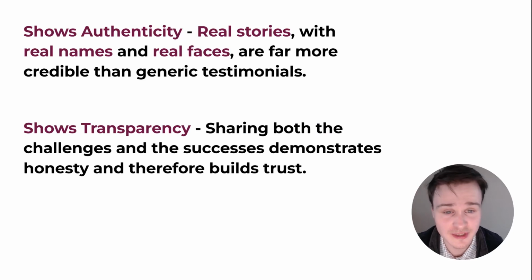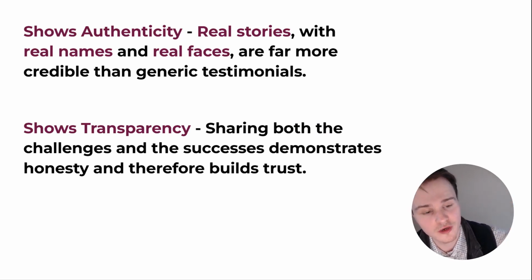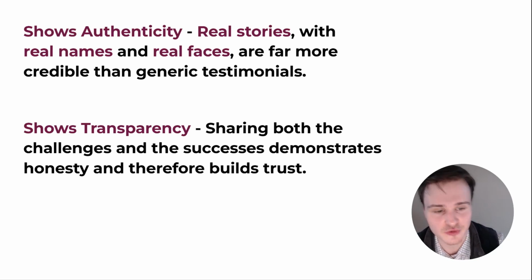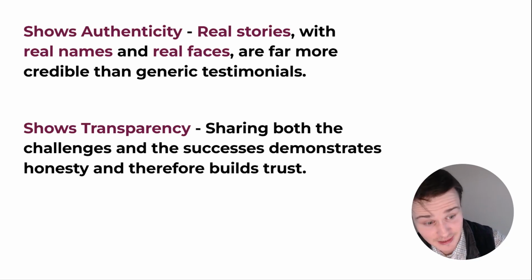And also shows authenticity. Real stories with real names and real faces, especially if they can Google the person that you worked with, are far more credible than generic testimonials. And it also shows transparency. Sharing both the challenges, the ups and downs, and the successes demonstrates honesty and therefore builds trust, because nothing's easy. If you go over the fact that maybe you had a couple hiccups, it makes it seem that you're actually real, because everyone knows that there's always going to be a little bit of an awkward phase when you do start working with someone. And the fact that you can get over awkward phases signals more of your competency.